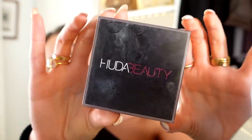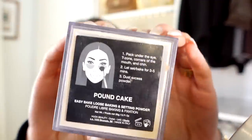Okay, so then I go in with my baking powder, and this is the Huda Beauty baking powder. I use the color Pound Cake. I've had this probably for 2 years, I want to say, and the first time I tried it, I really didn't like it, but that's when my makeup was different, my preferences were different, and I was using this incorrectly. With this powder, I feel like it is very drying, but you have to make sure that your base is dewy and you're hydrated, and that's why I put a good eye cream under.